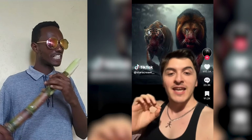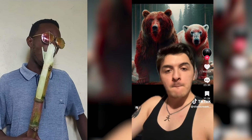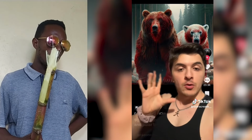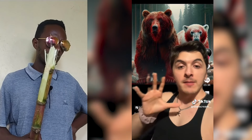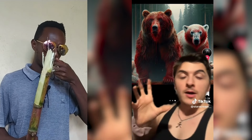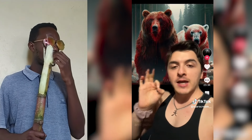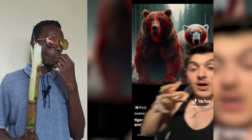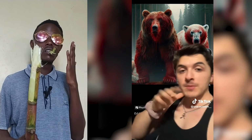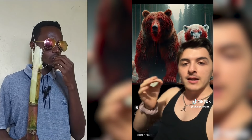A tiger and a lion versus a grizzly bear and a polar bear. I think we all know where this is going. The polar bear by itself slams so hard. Adding a grizzly is just a disservice to the cats, I'm being honest. You want to keep it 100, they have such a thick layer of fat. I don't even know if the cat's teeth can get through them to cause any lethal damage. Cats might be more agile and they might be faster, but the bears have so many layers to them. Like, they're way more durable.